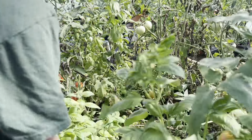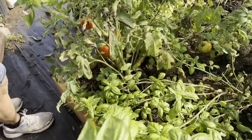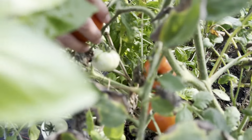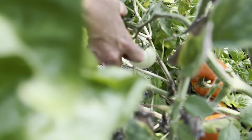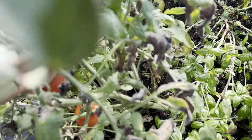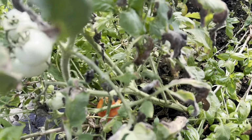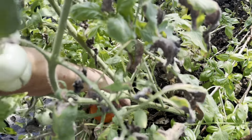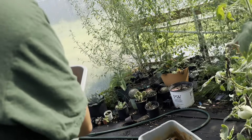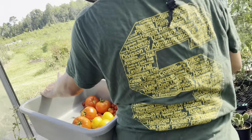That one's good. I'll take that one. Oh, and then these pretty ones on the end. Oh, yeah. Look at these ones. Yep, see a couple of holes here and there. I got to get them before the bugs do. The bugs have discovered that they are ripe. See, about the time that you notice that the tomatoes are getting ripe, the bugs notice it too. So it's a race to get to it first. Look at there. Ooh, makes me hungry just looking at them.